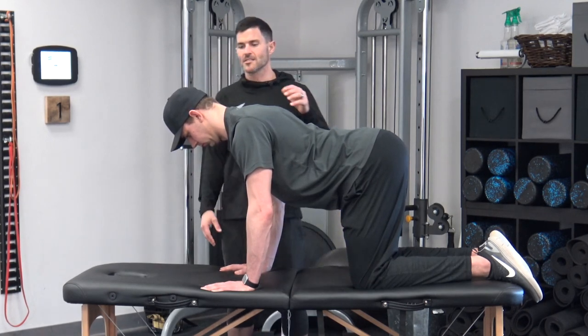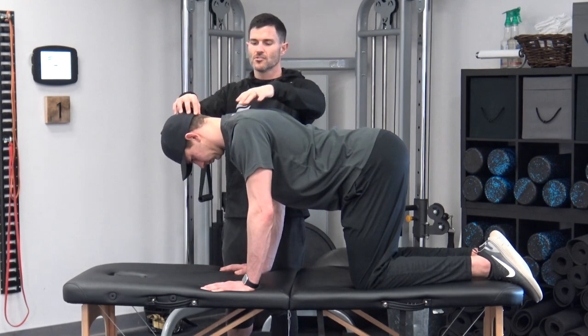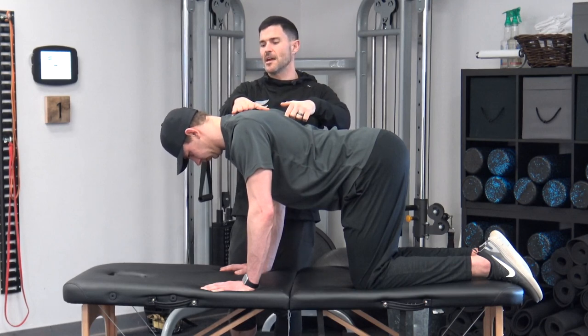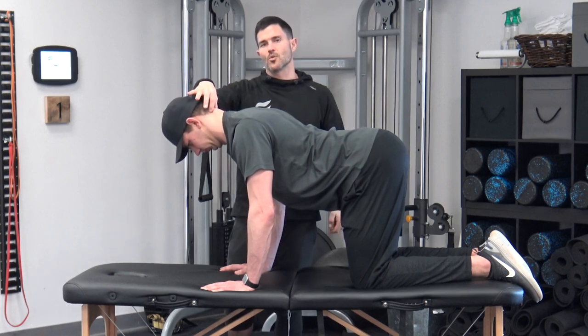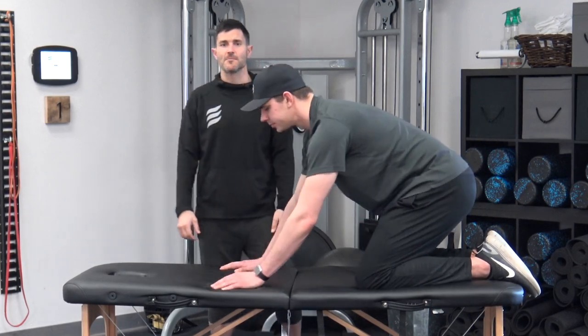So again, Ryan's gonna let his head glide forward. He's gonna let it fall, just slightly lower than right at that TL. And then he's gonna pull his head back, tuck his chin, glide it up. And you'll notice again that there's not an excessive amount of tone right there at the base of the neck. Good job, Ryan. So try your best to keep that position.